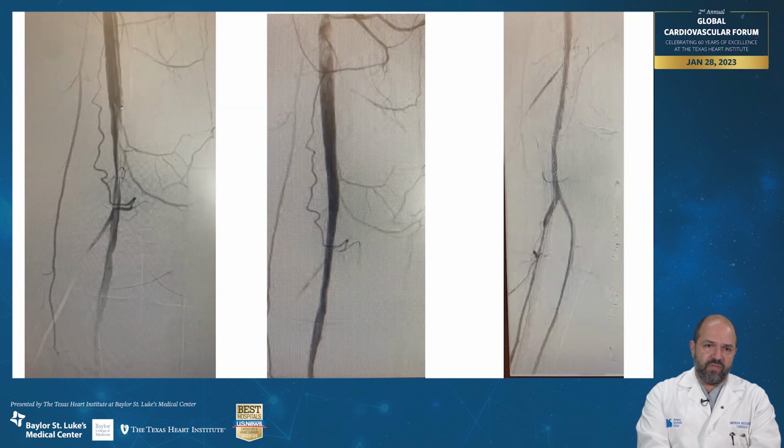And as you can see, we now have wide open flow. If you look at the left pane, there's a small area of residual stenosis in the middle of that picture. We ballooned that multiple times. I think we had a small dissection plane there. So ultimately, we decided to do stenting with a covered stent called the Viabahn. Our results were very, very good. We were very happy with that.